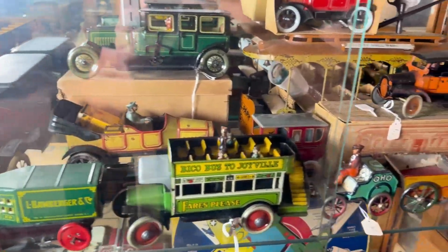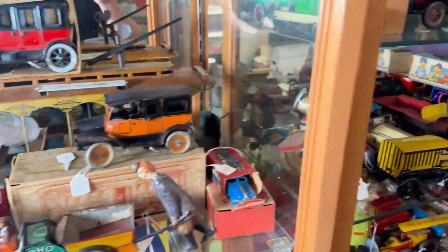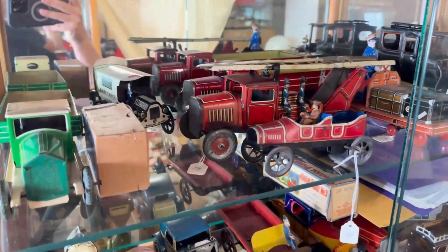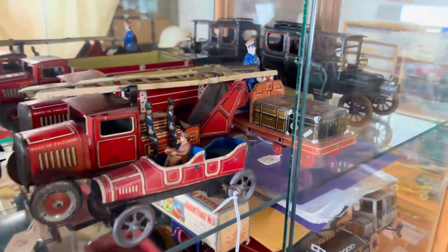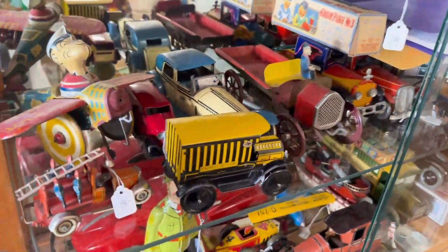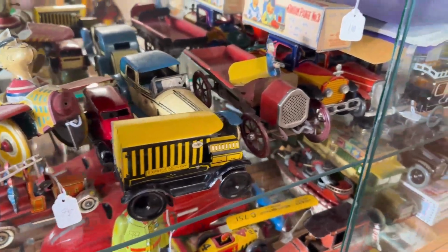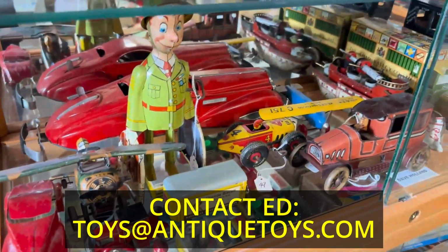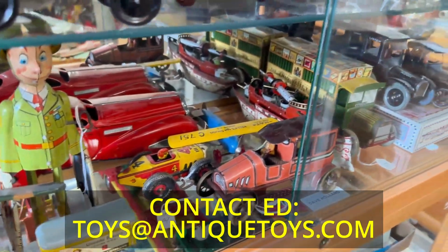So keep us in mind for similar German tin toys. It's not too late to consign. All of these will come up for AntiqueToys.com in affiliation with Mars Auctions. And this auction's likely to take place right around the early February dates. So stay tuned for more and sneak in your consignments, please.